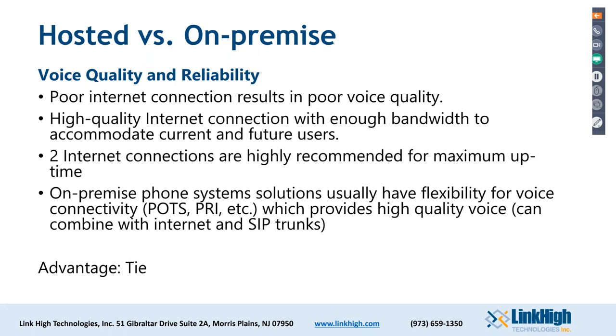So we have a client in North Carolina that uses POTS lines for everything that's customer facing. They have numerous remote offices throughout the country, and they use the internet to connect. So the quality may not be as high all the time, but it's certainly more than enough to talk to your own coworkers with a great amount of savings. So in terms of advantages, I think it's a tie.